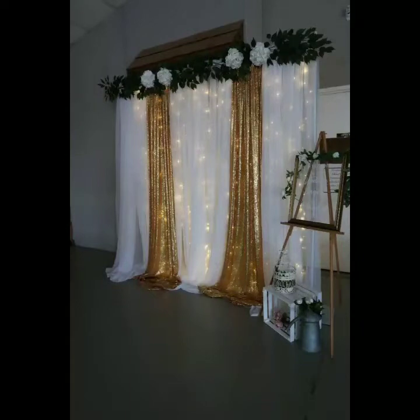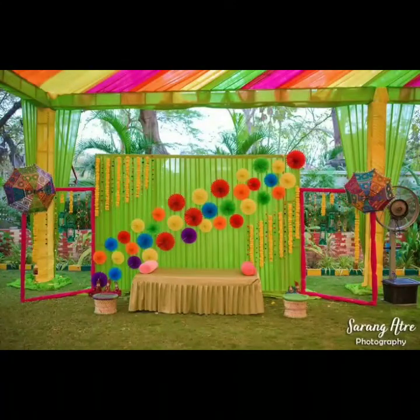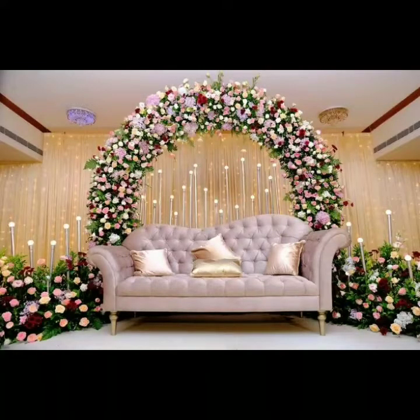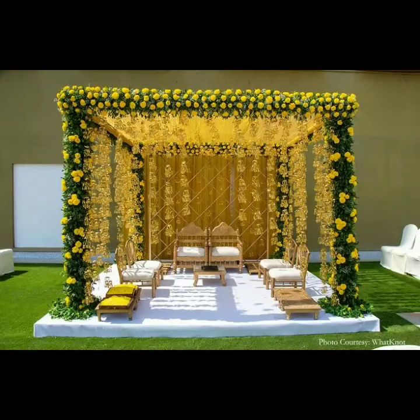So very latest and very stylish, very beautiful decoration ideas for Mahandi ceremony, for Mayo functions, and loads of function stages are given in this video. Very beautiful and very stylish handmade decoration ideas for wedding are given in this video.